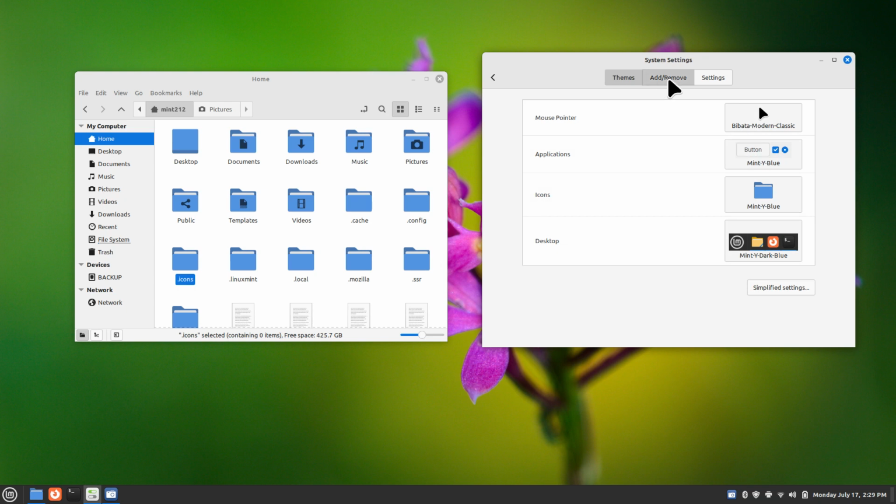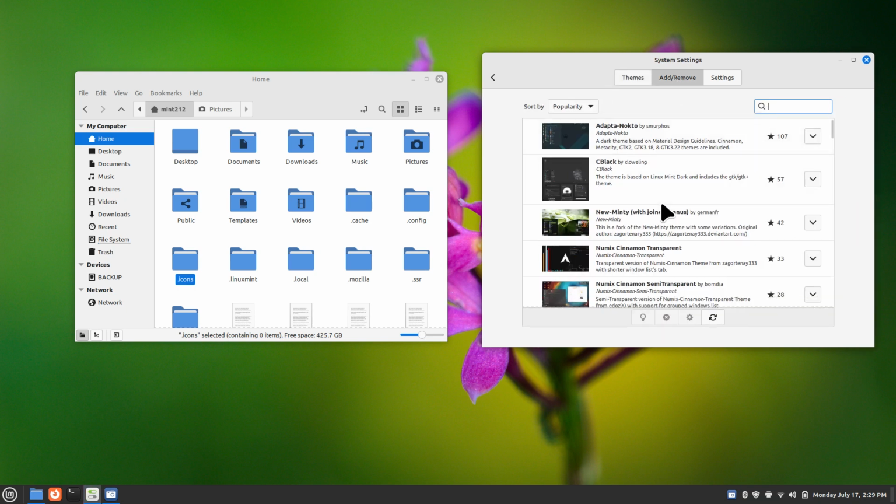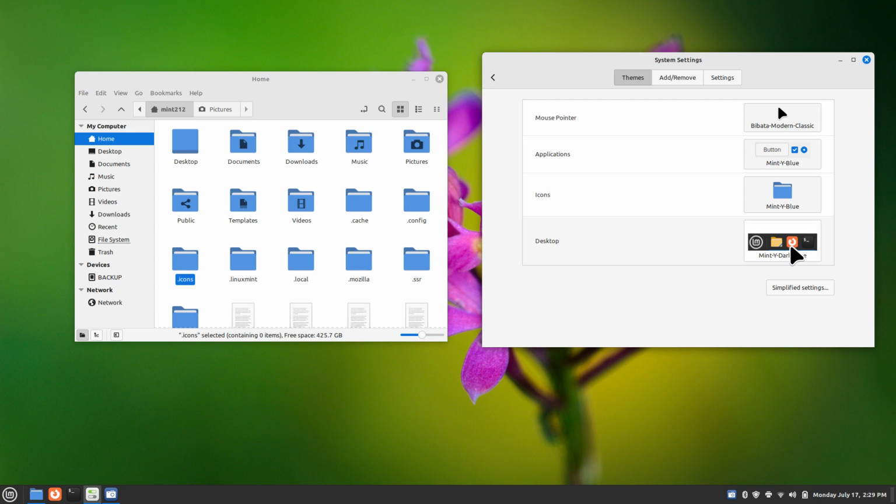I also have add and remove, and I wrote down some notes because when I first installed this, I believe it added 75 of these themes when I did the refresh update cache. So there's an additional 75 of these that you can add to whatever Linux Mint provided you with. I think that's probably plenty.